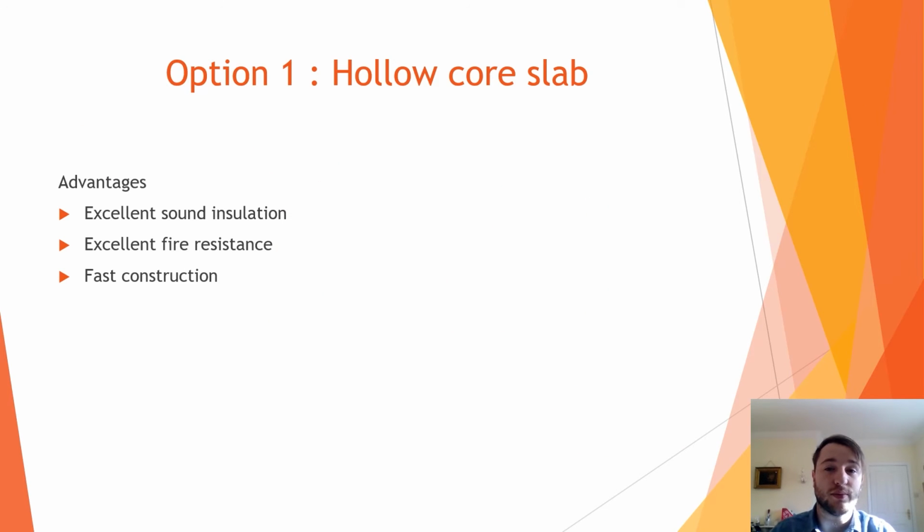Now I'm going to talk about the various slab types that we chose. The first type we chose was hollow core slab. This is a precast part that can come in several depths and widths. The advantages of hollow core slabs are that they excel in sound insulation and fire resistance. They also allow for fast construction times. They are comparably lightweight, and they are easy to install and do not require any extra formwork.